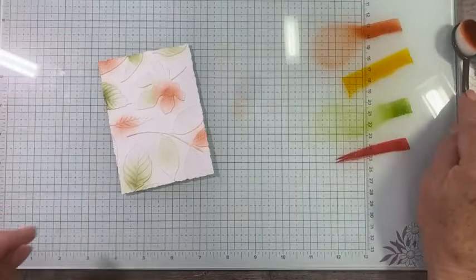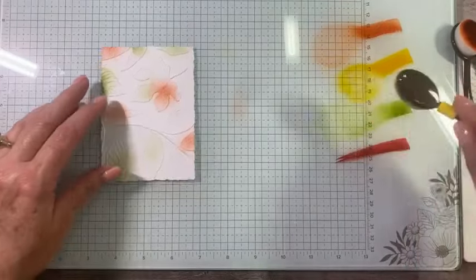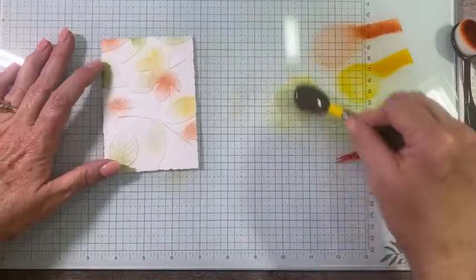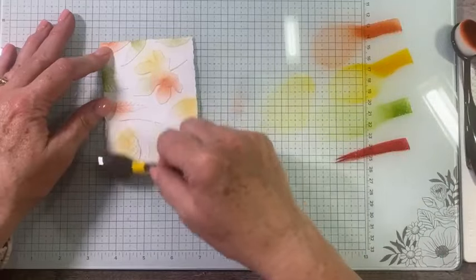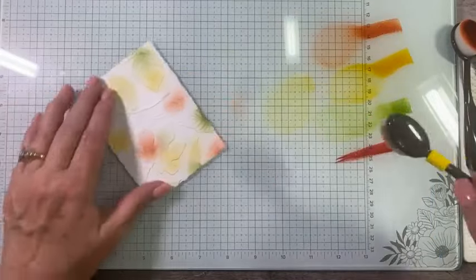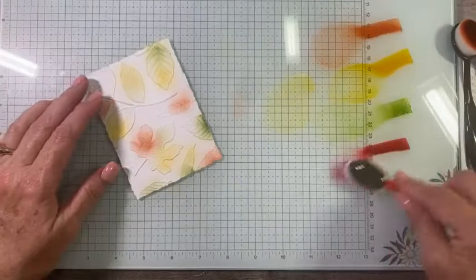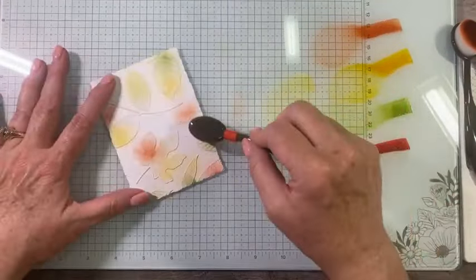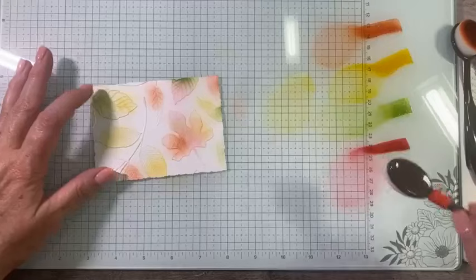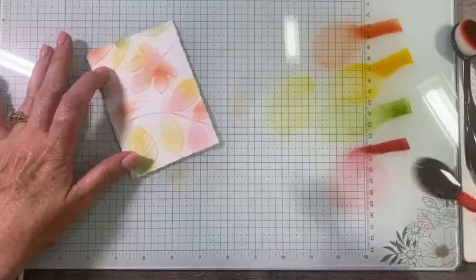Okay, let's hang off on that. Let's go with our yellow, which is crushed curry. Put a little bit of crushed curry here and there, and mix in with our leaves. Okay, and then we want to put some cherry cobbler in there. Okay.